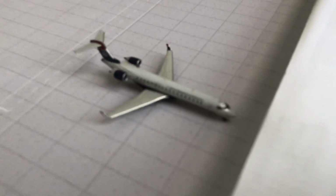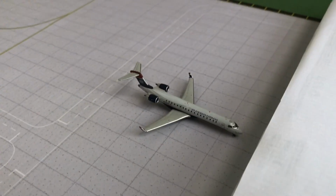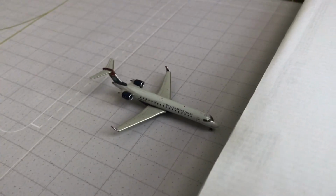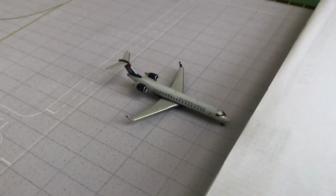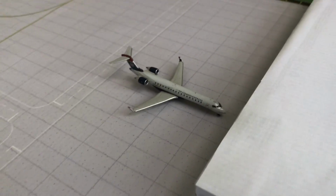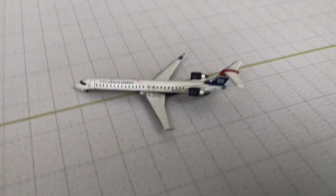I know they made this as well, which when they made this, I didn't know that Envoy was going to be transferring all their CRJs to PSA. Or I don't know if they're transferring all. I know they're transferring a bunch of CRJ 700s to PSA. But if I would have known that, I would have bought them. But they're about $80. I'm not paying $80 for a CRJ 700. So if they can re-release that, then your boy's going to hook himself up with them. So same likewise to that.